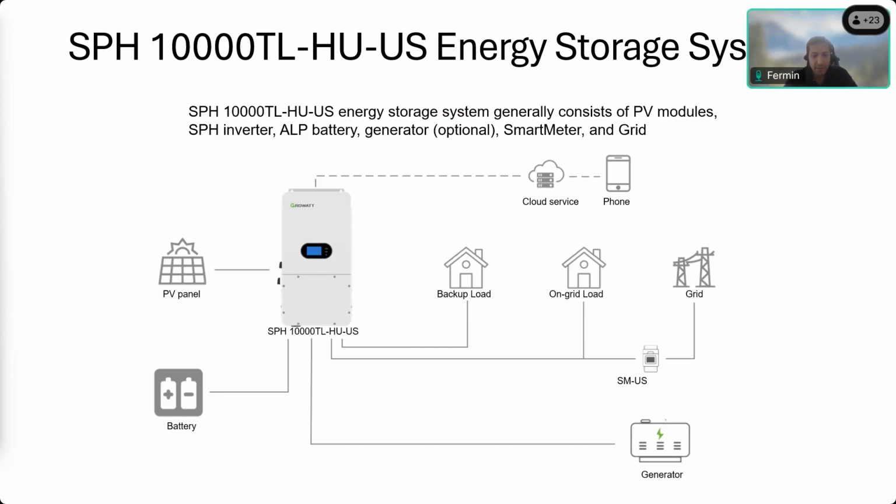So this is the typical configuration for this SPH inverter, which is a partial home backup setup. Basically, as I mentioned before, it has an integrated ATS, which allows you to have 63 amps of pass-through through the load port. And yeah, you can connect the generator directly to the inverter, which will allow you to charge the batteries during an outage in case the batteries are fully depleted. You have the option to connect either a smart meter for power measurements, or you could use the CTs that are included in the package as well.